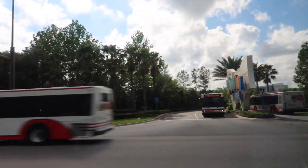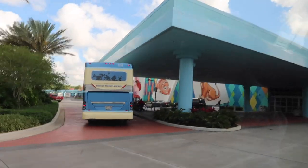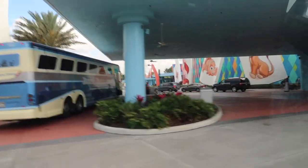You can just see a pylon through the trees. I'm loving this, it's like we're arriving at each, like, we're staying here.